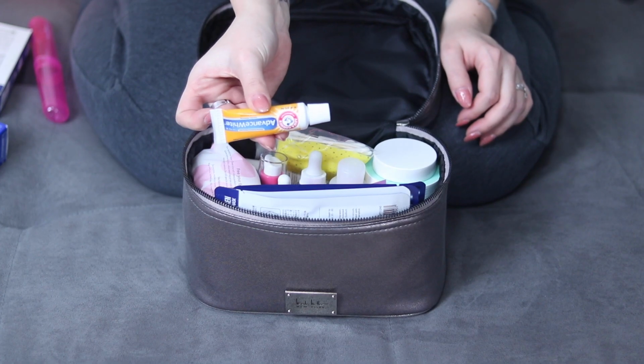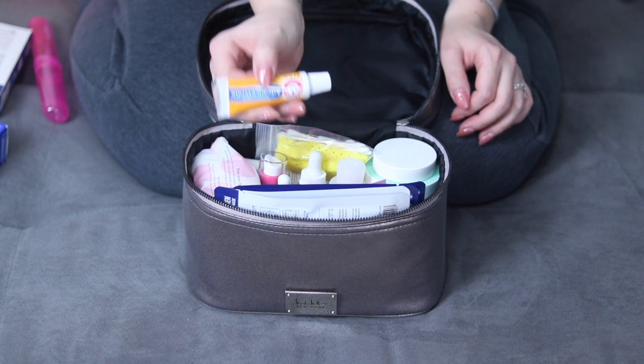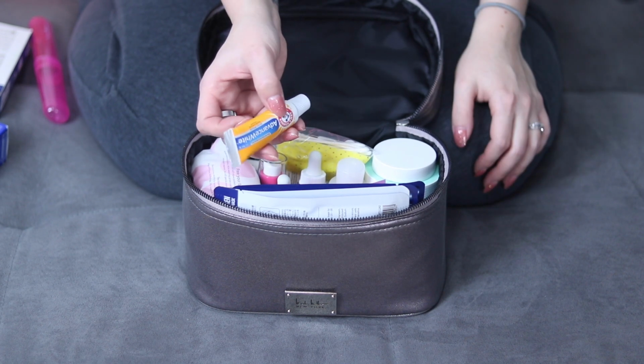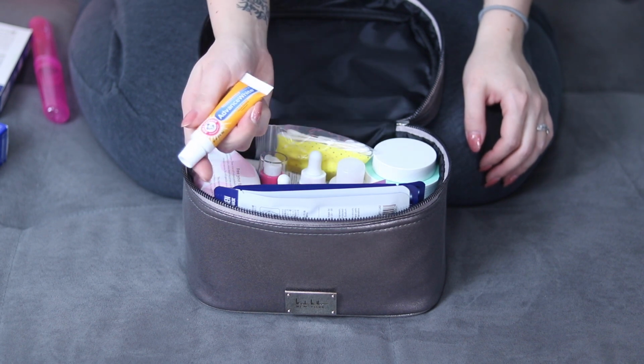Now, I know I always say that I'm cruelty-free, but I have yet to find a toothpaste that I really like that is natural and cruelty-free. So this is the one that I normally use.